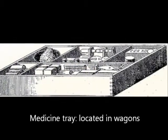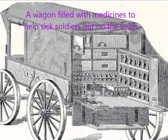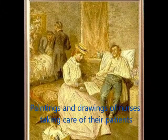If the patient had to wait more than 24 hours after being wounded, the anesthesia was not used at all. The Confederates didn't always have anesthesia, while the Union had it and used it over 80,000 times. Sometimes ether was used as an anesthesia too.